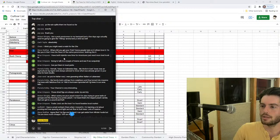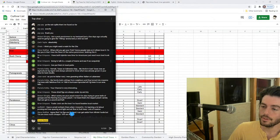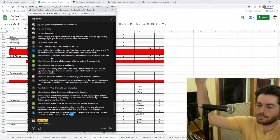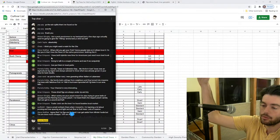Robert said, "Planted in the backyard a few days ago, actually. Going to give the Viking Aronia Berry a shot." Viking, I hear, is a good variety. Chado says, "I think you might need a male." Yeah, I mean, everyone keeps saying you don't need a male. At some point, I think the tree just has to fruit, right? It may take many years. Like, I may move that tree to my new property, plant it somewhere where it can get like 30 feet tall and just let it do its thing and not worry about it, you know? I don't think the fruits are going to be very good, though. That's my one thing, is that I feel like I'm just wasting my time for a fruit that's not even very good.